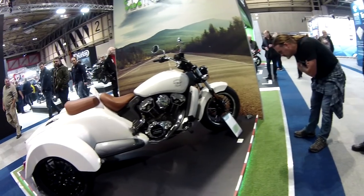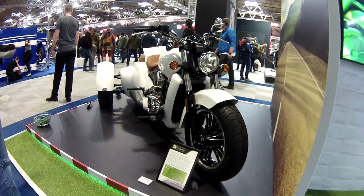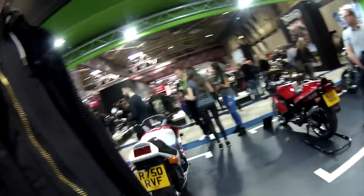Have a walk around them. Get a feel for them. Yeah, I like it. Grinnell Indian Scout Trike. Lovely. And here we are at Yamaha.